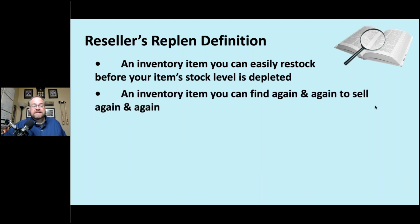So another replen definition: it's an inventory item that you can find again and again to sell again and again. And most people, when they first start out selling on Amazon, they'll find some items maybe in a clearance aisle or garage sale or thrift store or whatever.